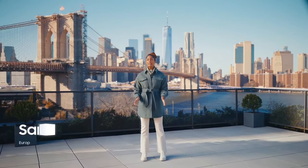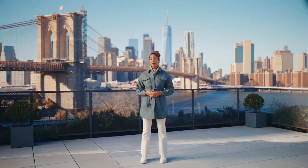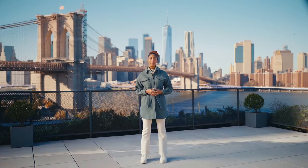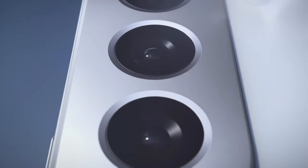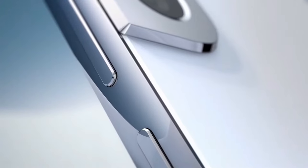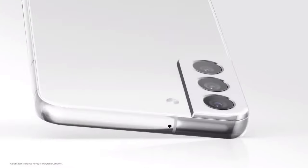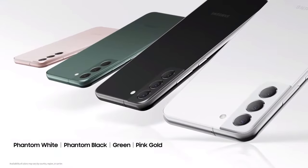The Galaxy S22 and S22 Plus are here. We created these smartphones for people who want to transform ordinary moments into extraordinary experiences. Galaxy S22 and S22 Plus are based on the iconic S series design. When you look at these devices from the side, you can see a flat, elegant profile that creates an aesthetic, balanced effect. These smartphones also have a dynamic and charming color palette and are available in four stylish shades.